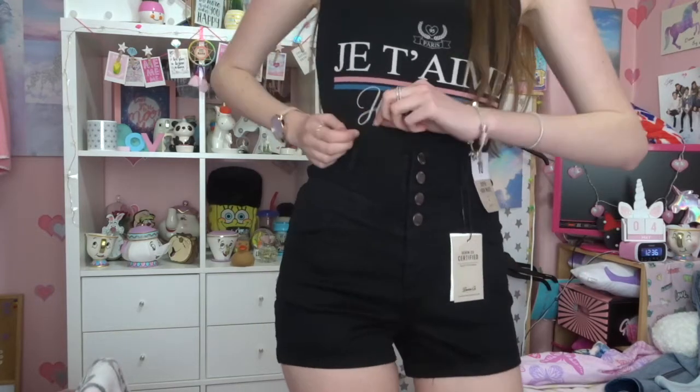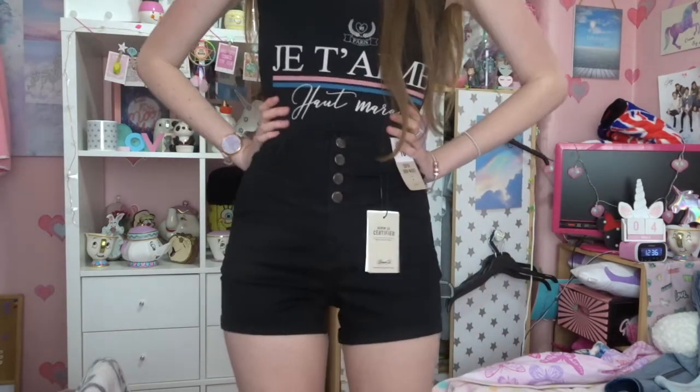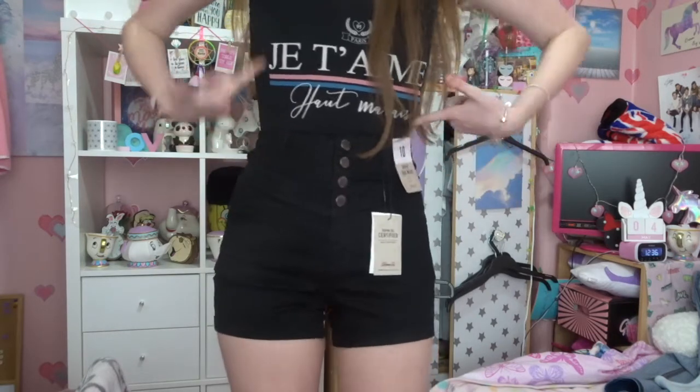So these are the black high waisted shorts. They are most definitely super high waisted. For a 10, they're not too big on me. They are a little bit big, so maybe I could do with a belt, but with a bodysuit and this extra layer of material, they do fit pretty nicely. They're not too short or anything, and obviously they are very high waisted, so I feel like these will be getting a lot of wear this summer.